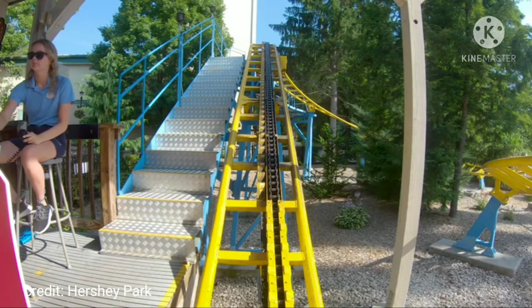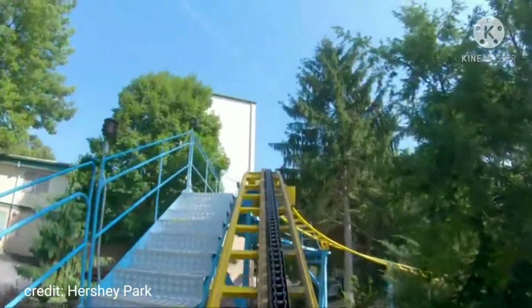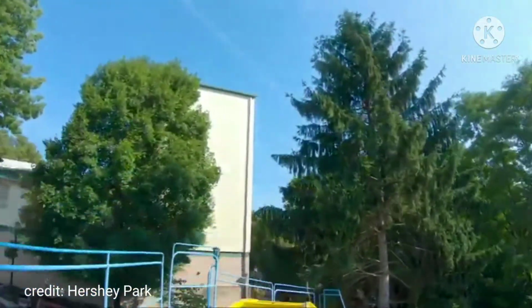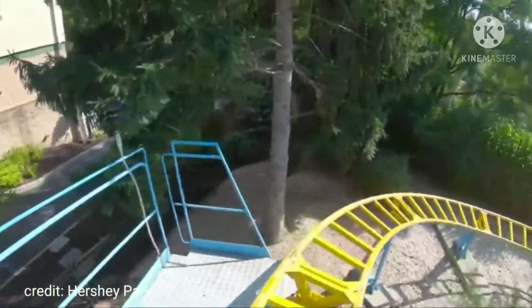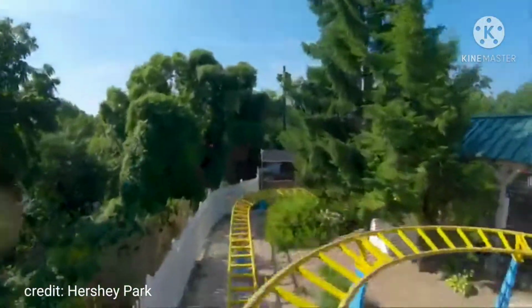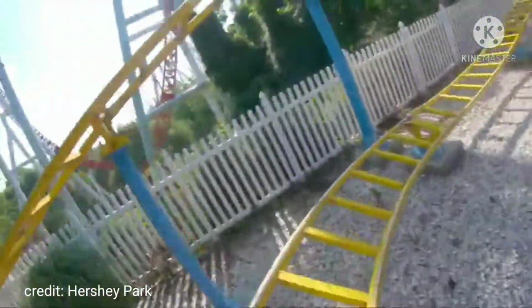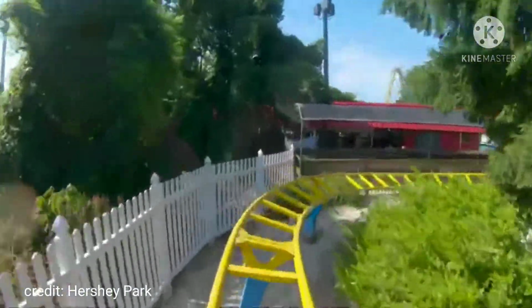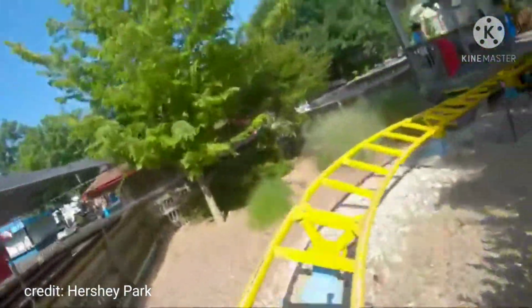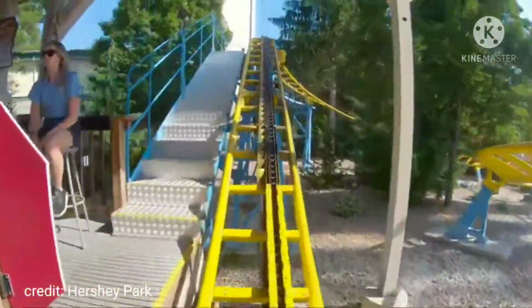So, at the bottom of the list, we have Coco Cruiser. This is your typical kiddie coaster from Zamperla. It's not really anything insane for coaster enthusiasts like myself and others, but it's definitely great for the kids and can definitely be their first coaster. So, that's all there is to say about it.